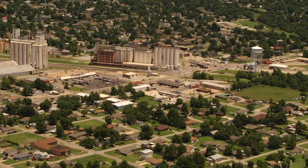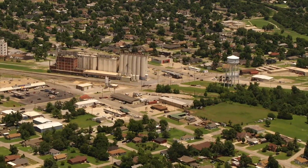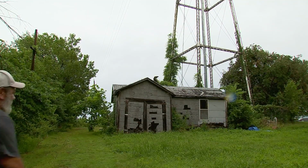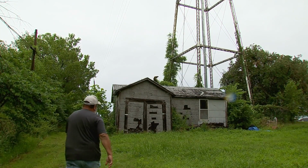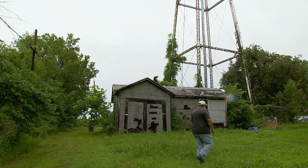The water tower has long been a symbol of a city. High above nearly every town, the tanks have always been much more than water storage. Just like any town, the water tower is one of the first things you're going to see.